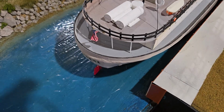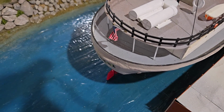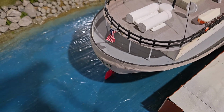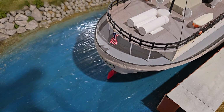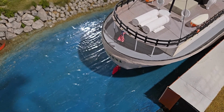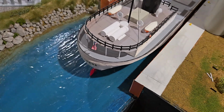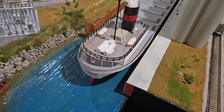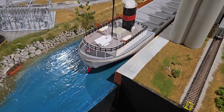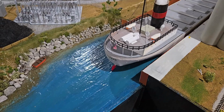Picked up a couple of the Woodland Scenics American flags, and I hung them on the back of two of my three freighters, only because the hobby shop only had two. So at one point I'll have to buy a third one for the back of the third freighter. I was going to do one of my freighters as a Canadian vessel, but as it turned out, all three of them ended up being American prototypes. So maybe someday I'll make yet another one.